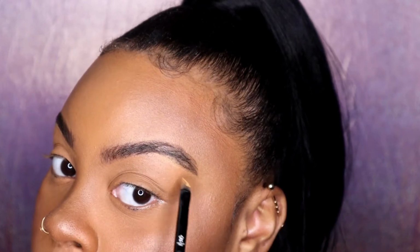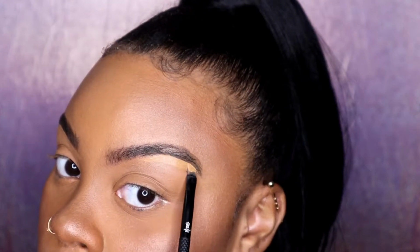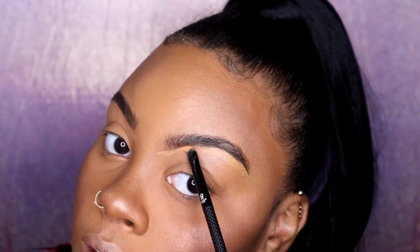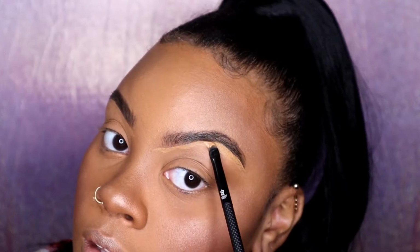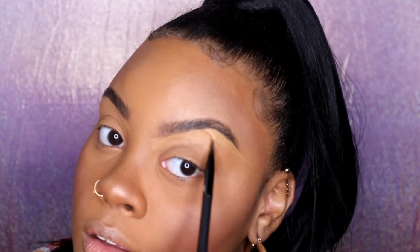Bringing it in. We're not trying to highlight it too much. So that is good to go. I'm gonna do the other brow. And I'm using the motor brush that came with the kit. Beauty blender to blend that out.